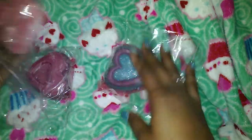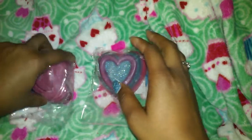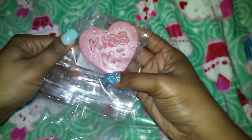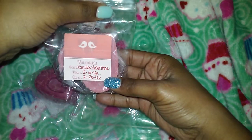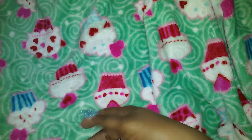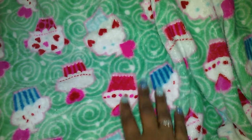And this came with the sampler. You got the surprise tart, and then you got these two tarts here. This is in the scent Strawberry Passion. And you guys see how big this is? And then this is Kiss Me, and it's in Vanilla Valentine. Now, this came with chocolates and some other stuff. And that's it for my Waxidents haul. I have something else coming in the mail soon.